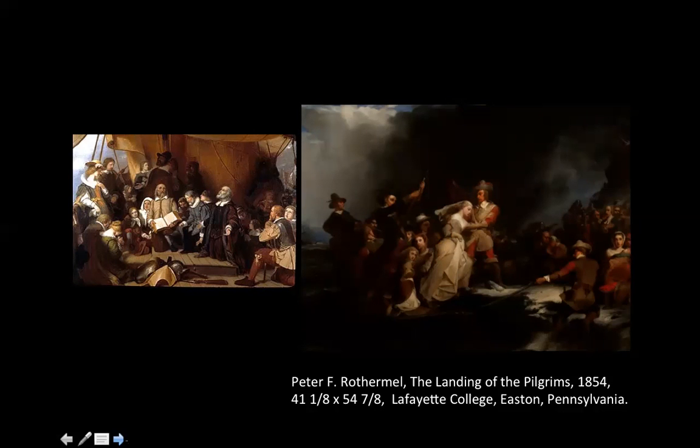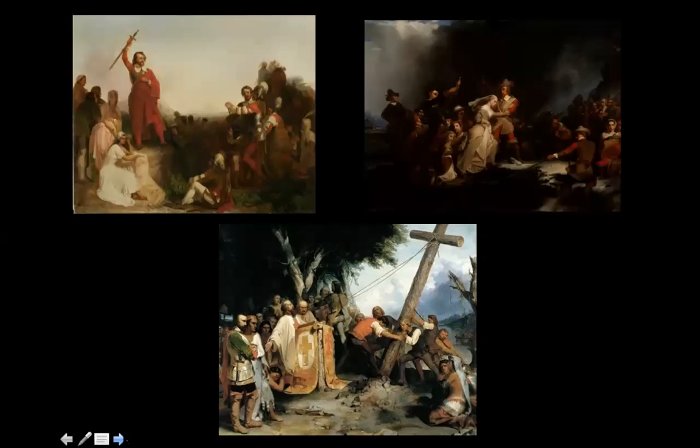For example, a comparison between Rothermel's Landing of the Pilgrims and Robert Walter Weir's The Embarkation of the Pilgrims reveals that Weir chose to focus on figures. Rothermel continued his use of landscape to capture the emotional impact of the historic moment. In progressing from Cortez to DeSoto to the Pilgrims, Rothermel moved further and further away from the themes of the Spanish conquest. It makes sense that this is so, given the conditions in contemporary Philadelphia, which by the 1850s was feeling the impending pangs of sectionalism that were to erupt in the US Civil War.